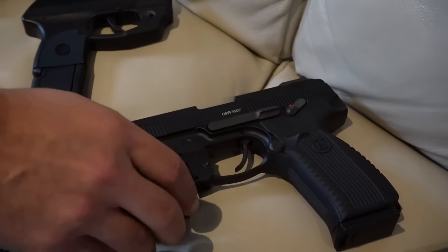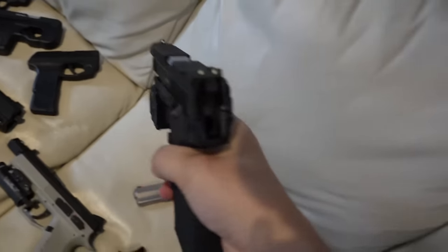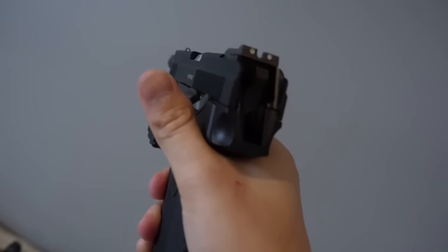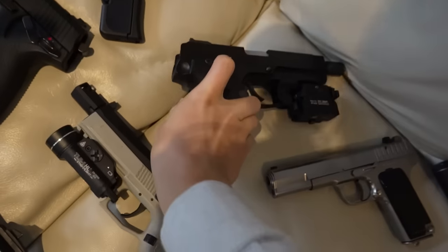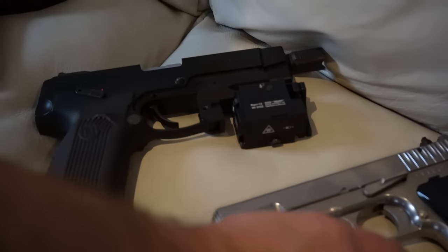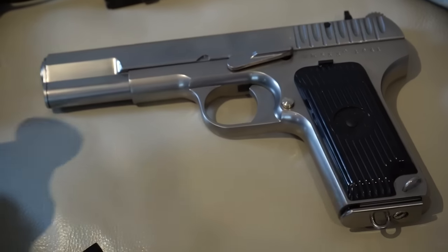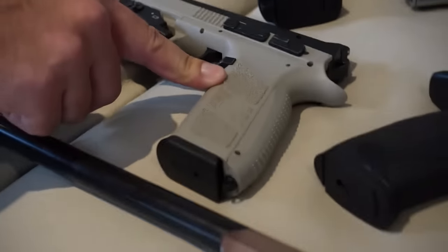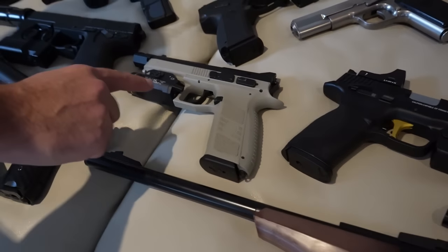This is the Raptor MP443 Grach. I don't know how to pronounce it. Battlefield Bad Company made me get that gun, so I got a little Russian laser thing on it. I never know what their attachments are called. This is a WE TT33 silver. We got the ASG CZ P09 Urban Gray, the P09 compensator.